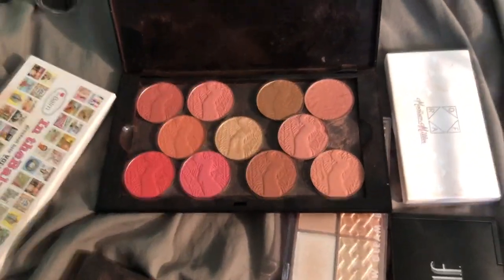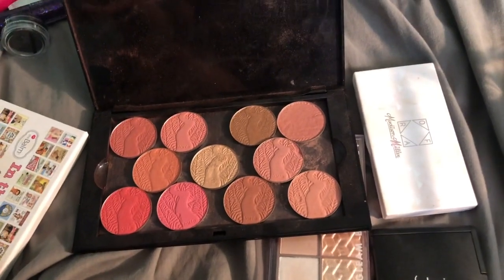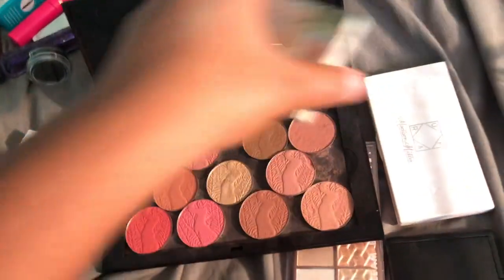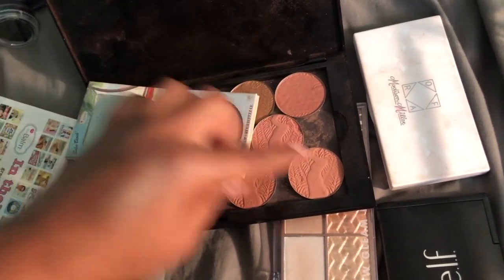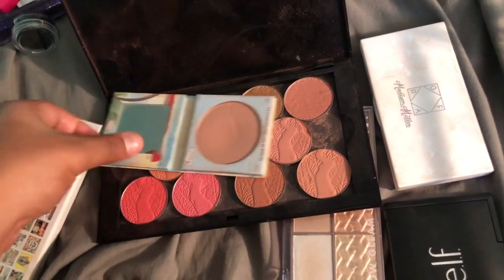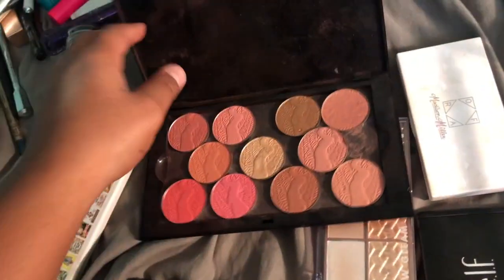non-negotiable, my favorite. Again, I think that's why I had so few blushes in general, and why this one is not so much unique, because I have, right here, all different variations of this shade, and I love my Tarte blushes more, so this one just has to be tested a little bit more, see if it's unique enough, you know?